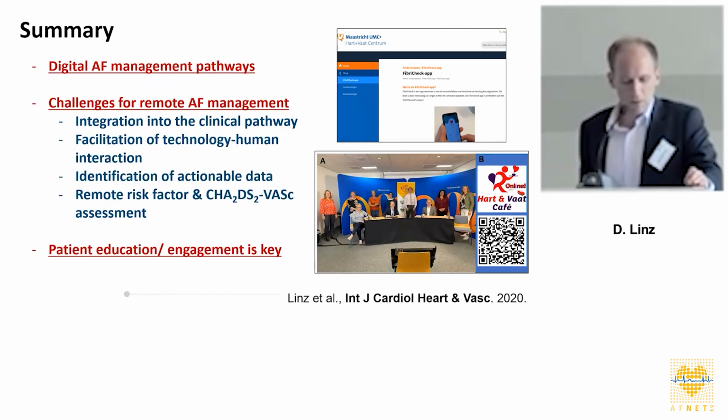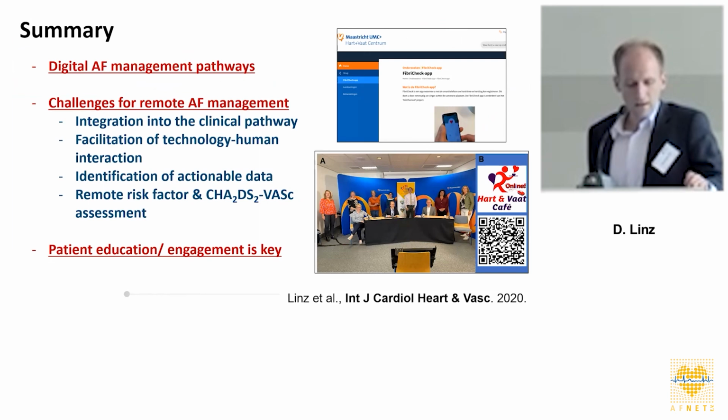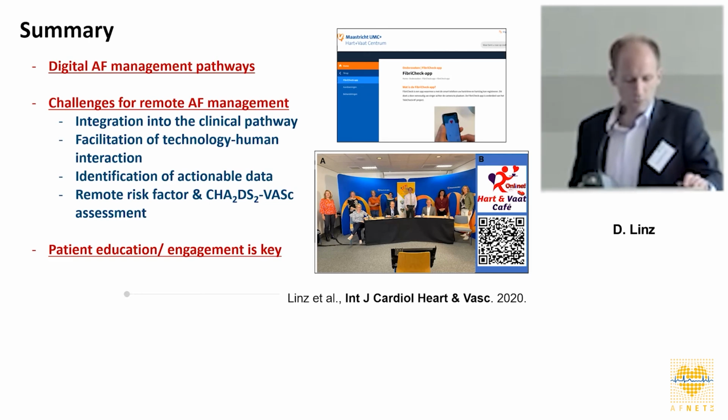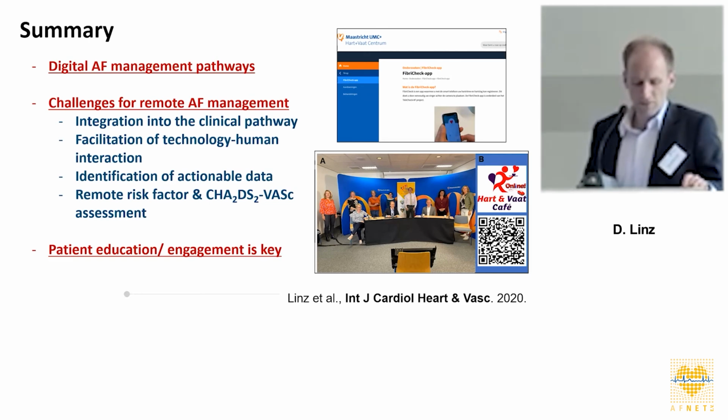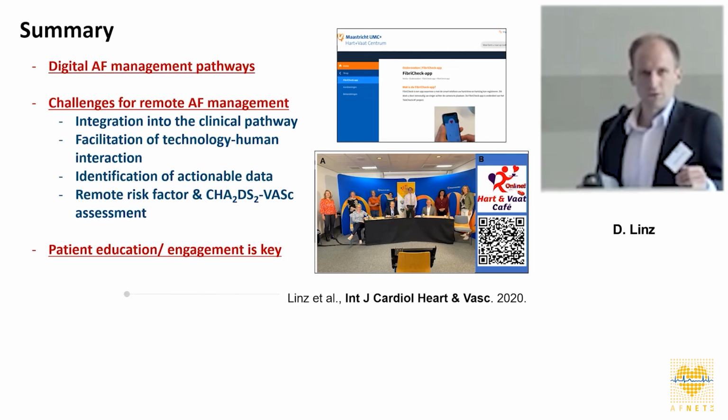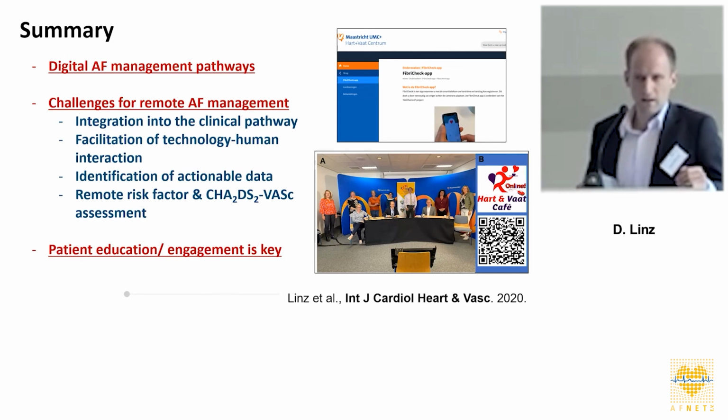So ladies and gentlemen, I would like to summarize. There can be a role of digital AF management pathways. We still need to define them. We still need to see how it works best. Challenges for remote AF management are mainly the integration into the clinical pathways, facilitation of this technology-human interaction, which we as physicians, nurses, allied health need to take care of, identification of actionable data, then remote risk factors and CHA2DS2-VASc assessment. This needs to be also improved.